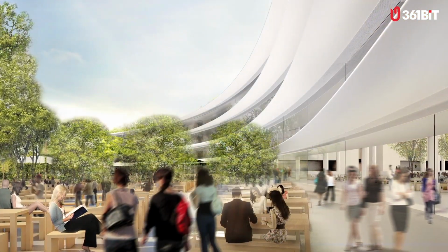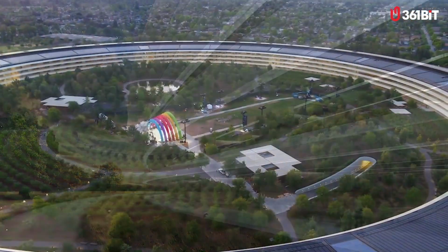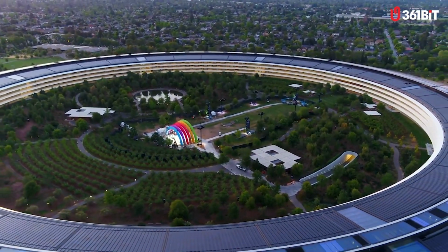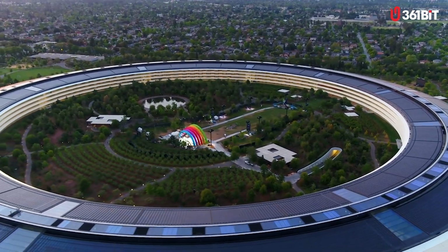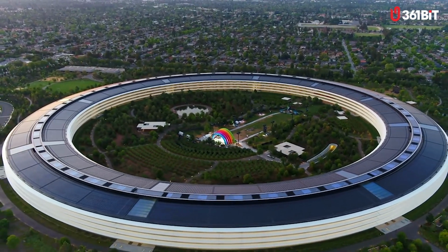The inner part of the circular building contains a 30-acre park. It features a pond with fruit trees and winding pathways inspired by California fruit orchards, and it took 8 long years of planning, proposals and permits.